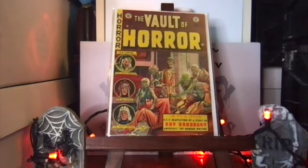And for the very last one, it's quite a tame book, but I saved it for last because it's probably my favorite Vault of Horror cover. And it's the one that has the most meaning for me.